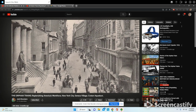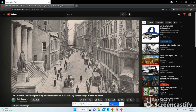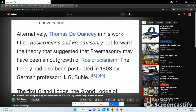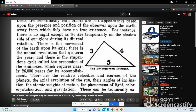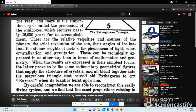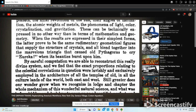New York is also key in this narrative. I'm going to try to keep this as brief as possible, but here are some facts to know before we dive in. Freemasonry is banned by the Catholic Church. Freemasonry arises from Rosicrucianism, which essentially postulates that the world is built on a secret esoteric order, which can be determined in part using factors such as geometry and gematria, which are also used in most Masonic constructions.